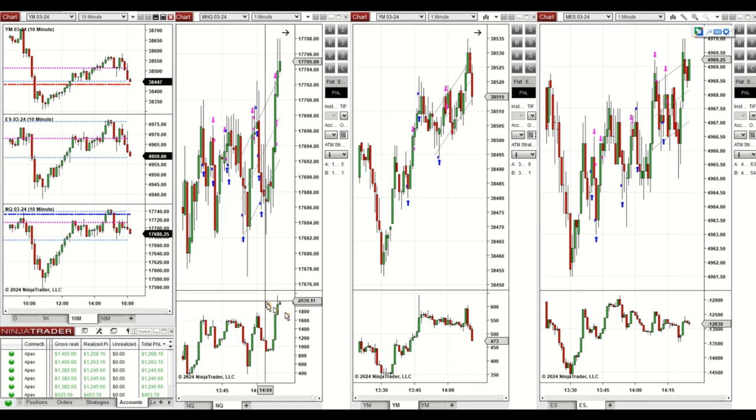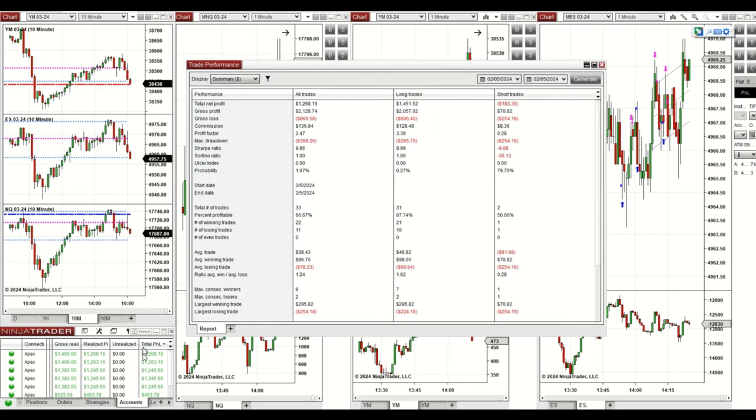And all these signals were copied by copy trader to multiple Apex Trader Funding accounts. And you see the performance on one of these accounts, which was positive with a profit factor of 2.47, with about 67% win rate from mostly all these long positions taken, and an average win to loss ratio of 1.24. The largest winning trade was $295, and the largest losing trade was $254.